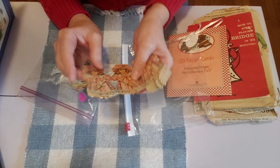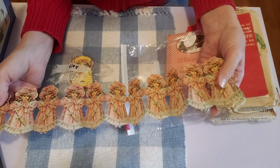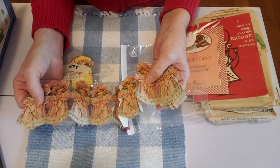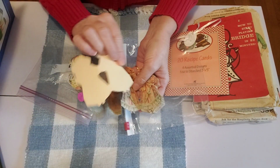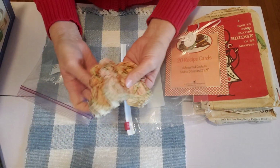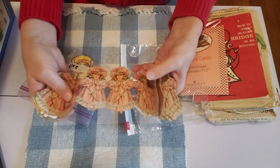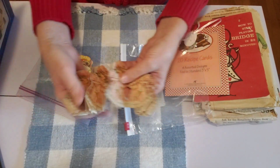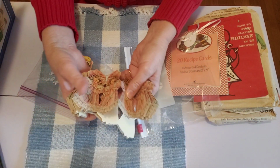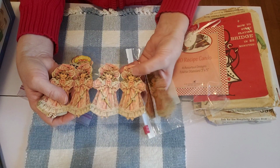So this is kind of like paper dolls, but they're all connected. So these are really cute. They're kind of Victorian looking. They are shiny on this side and white on the back. So I guess it's kind of like a banner. I don't know. If you've seen something like this, maybe you can tell me what it was used for. If it was used for a banner, I don't know. But really cute. And so I'm seeing, of course, you could cut each one apart and make a little tag.